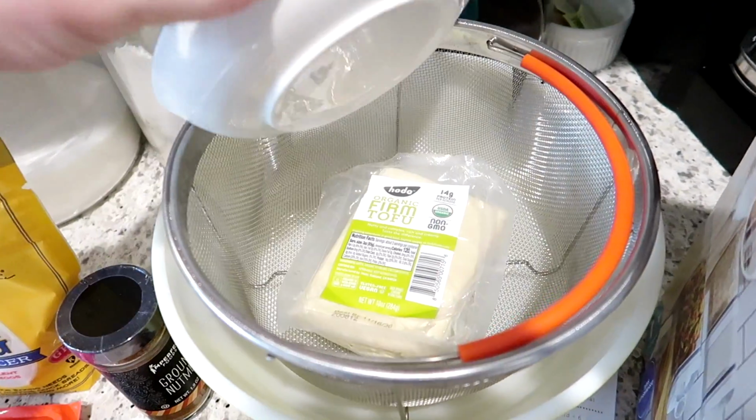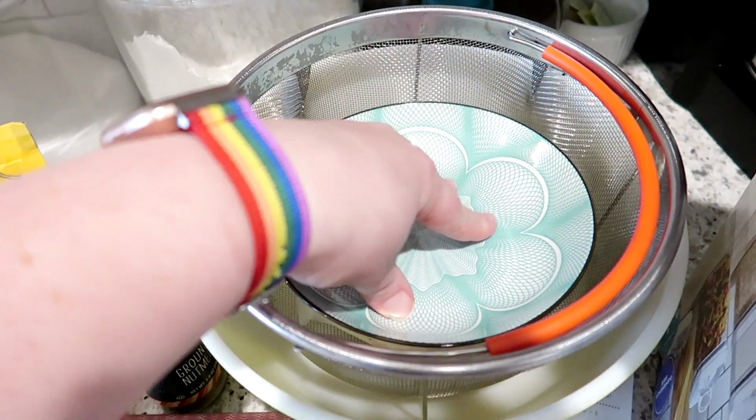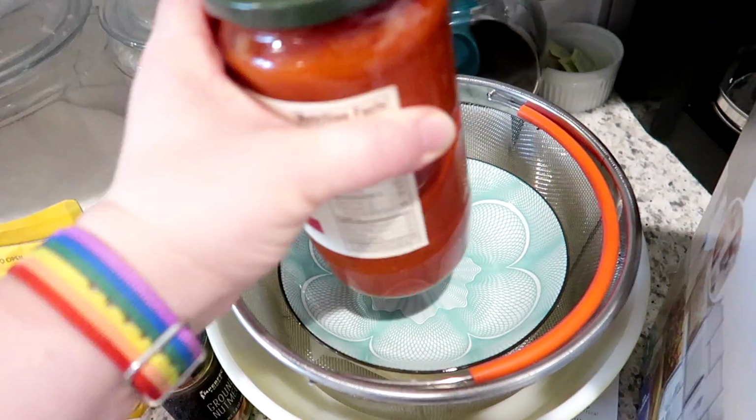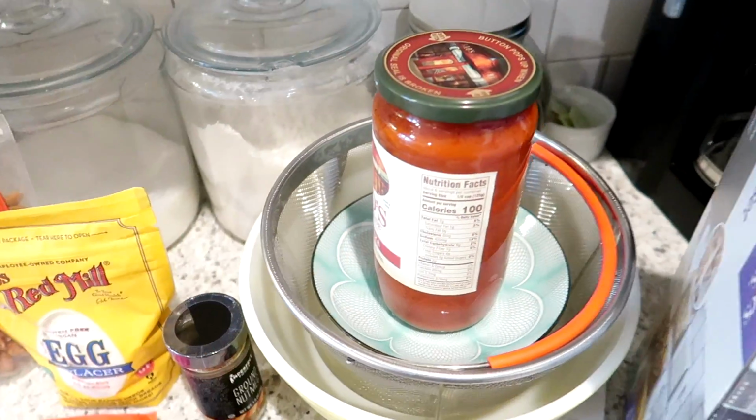I just have the tofu in the bottom of a sieve with the package on top of it and this plate, and then a jar of marinara sauce to weight it down. There's a recipe I want to try with that, so I'm trying to get most of the liquid out of it.